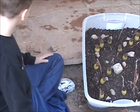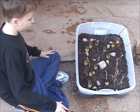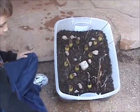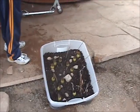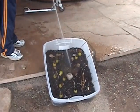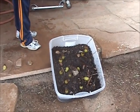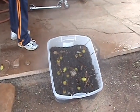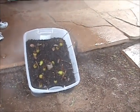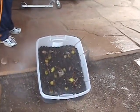Okay, so what are we going to do next? Next, we're going to squirt inside. Okay. Here comes the heavy rain. Oh, not that hard. Okay, do it again, lightly. Not doing very much, definitely cleaning. Angle it a little bit more straight overhead.